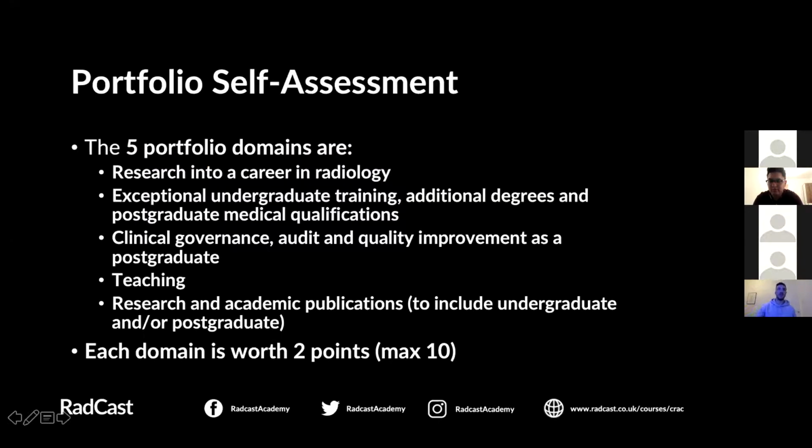The 5 key domains are research into a career in radiology, degrees and qualifications, audit and quality improvement, teaching, and then research and academia. And each domain is worth 2 points, which gives you a potential total of 10. So then I'll go into each domain in the coming slides.